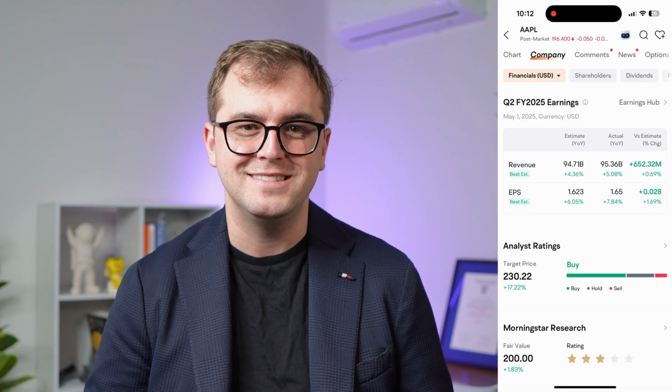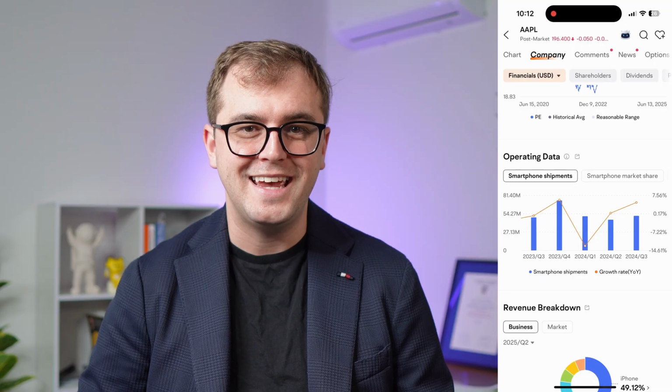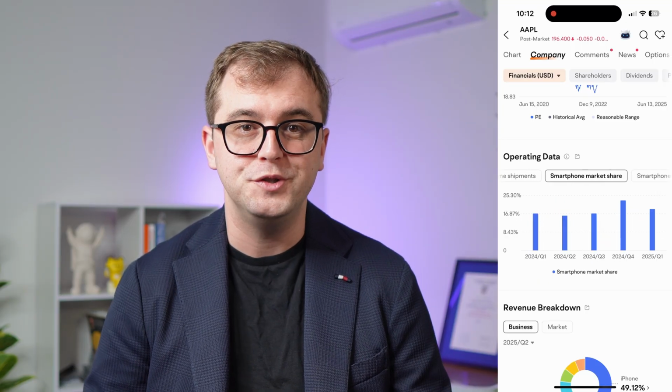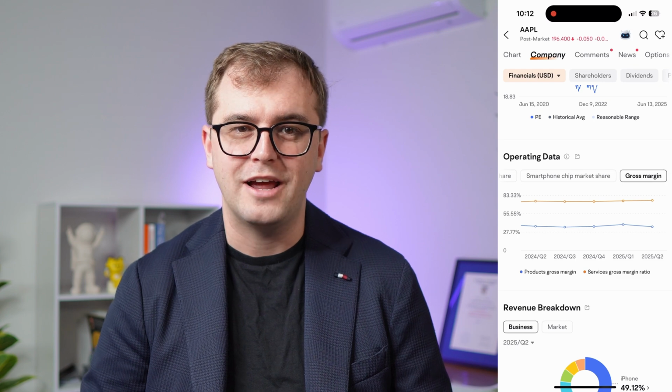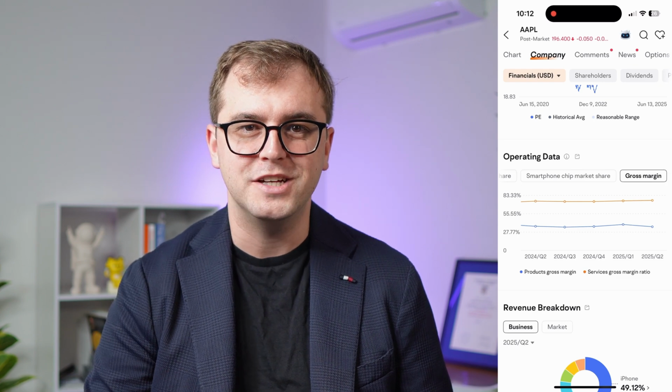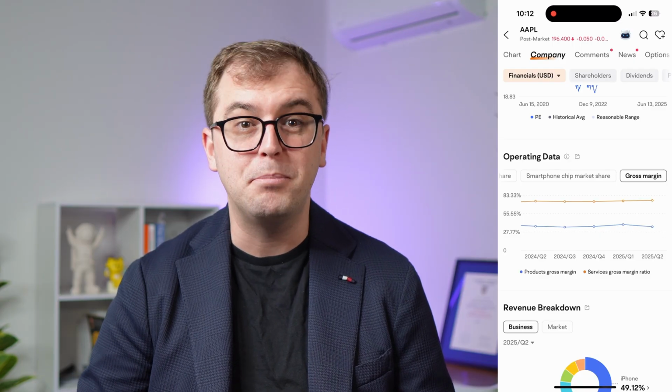There is lots to cover here, but one of my favorite aspects is the operating data and revenue breakdown. Here we get something I haven't seen on any other app, where Moomoo shows you key metrics many investors miss. For Apple, we can see things like their smartphone shipments and their market share over time. These are things that as investors we often don't look at, but probably should.